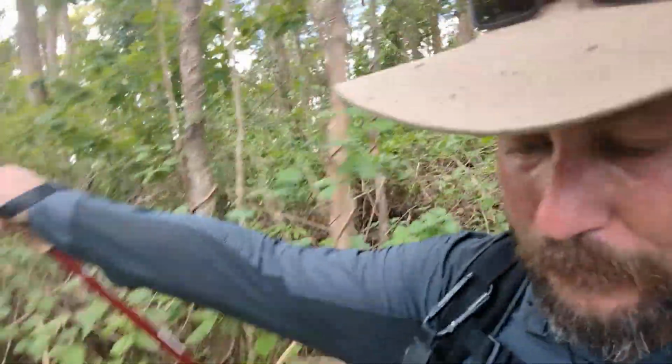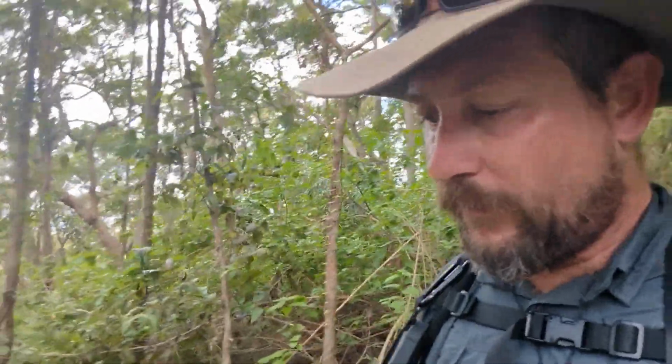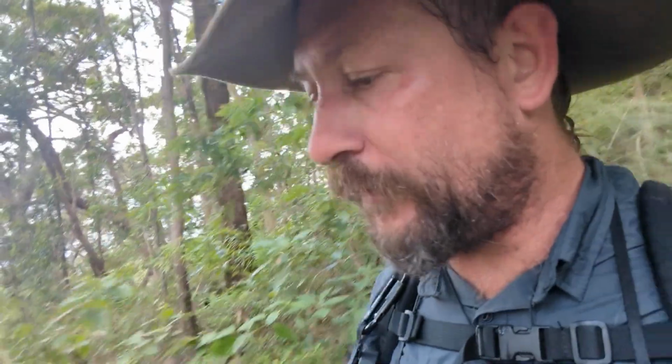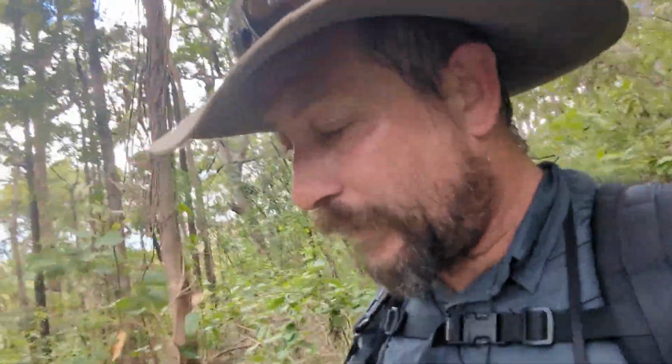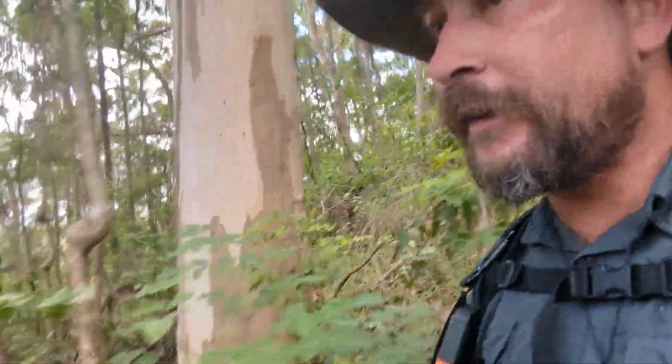It's definitely fairly overgrown through here, a lot of lantana, but so far I'm making pretty good progress. A little bit of rain again, which has cooled things off nicely, which I'm happy about. Just keep plodding along and check in again soon.